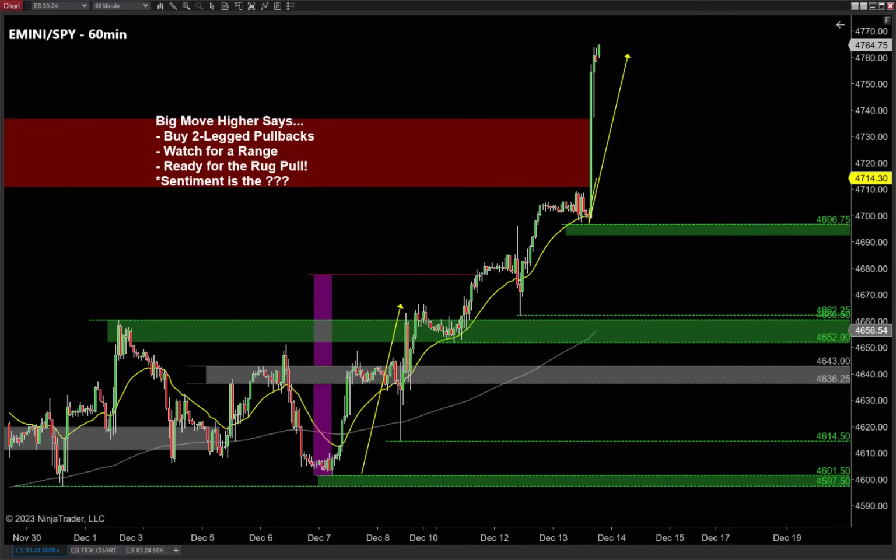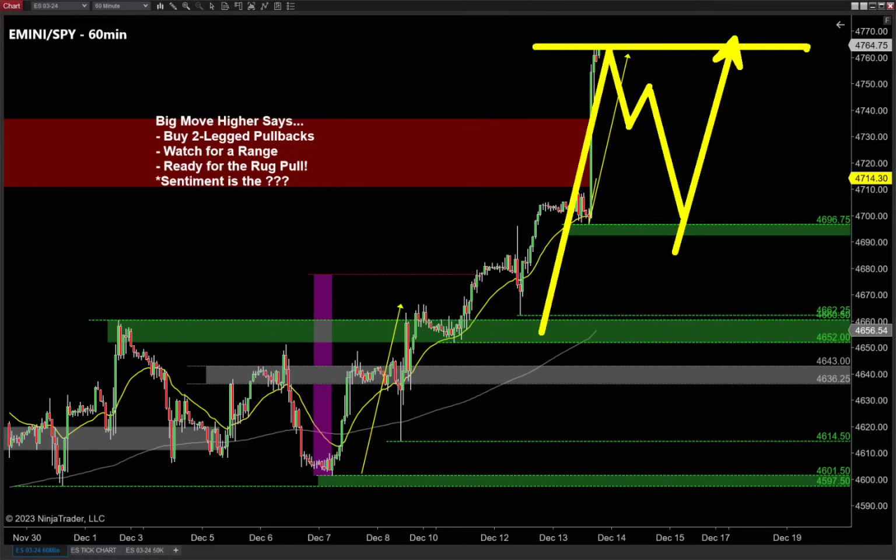As I mentioned earlier, this is a very, very big move higher. Anytime we see a big move in one direction, there are 3 things on my mind. First of all, most of the time, whenever we see a big move in one direction, we're expecting a 2-legged pullback and a retest of that high. We saw a beautiful 2-legged pullback after the big move we saw earlier this week. So that is a very familiar game plan if you've watched these videos so far this week.